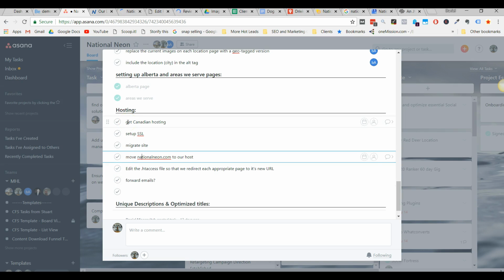And Yosef, it will be really good experience for you to get the hang of editing an htaccess file, migrating a website, things like that. Benet and PK are both very qualified at that, so if we need them to do it, that's no problem. I just wanted to show you what we need to do in order to get the new site up there.